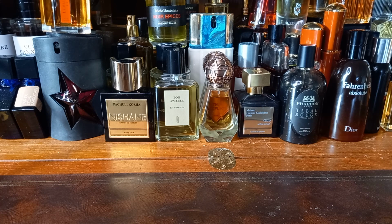I ordered this from Essence Nobile in Germany. They are where I get my niche fragrances from, most of the time. I like shopping there. They're really good. They've got chat boxes and stuff. They decant almost all of the fragrances that they sell. So if you want to buy some samples, you can. If you spend over a certain amount of money, you get free shipping, and it's DHL.